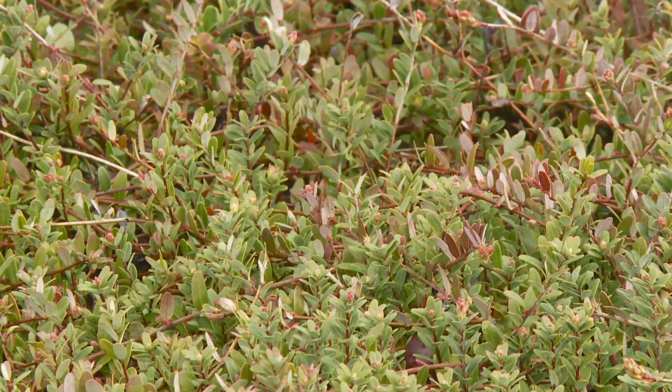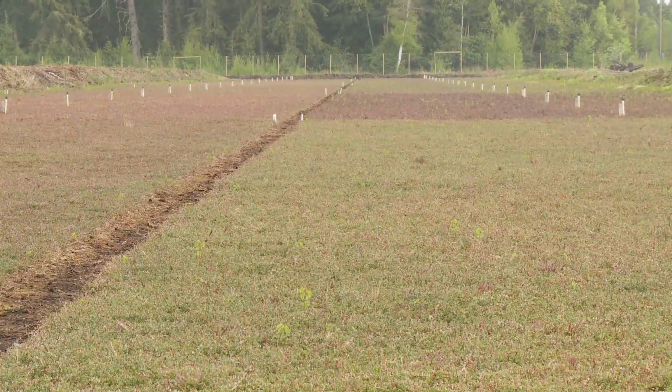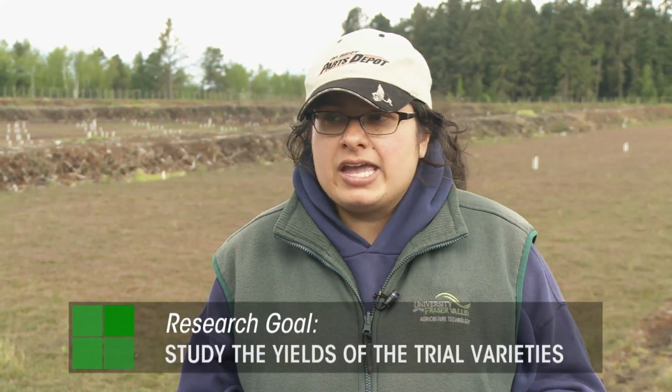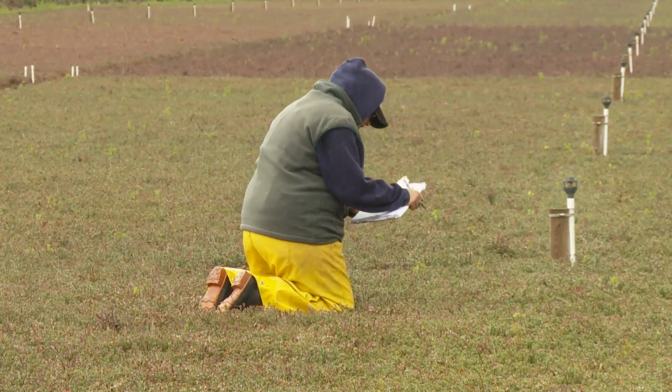And this fall, for the first time, researchers will measure the crop yield of the different cranberry varieties being tested here. Last year, all we did with the berries was we collected a very small number from Bog 1, and we had them examined for some of the traits that are important for cranberry quality, like bricks and tassie, which Ocean Spray uses.